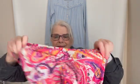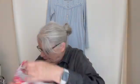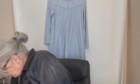Has a little bow here, and this is adjustable, so you could have a little more cleavage or a little less, a little more coverage, whatever you like. That's cute. Here is another swim.